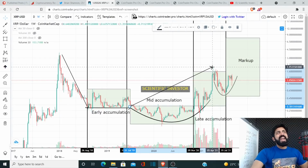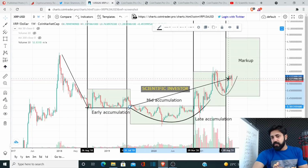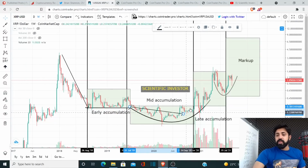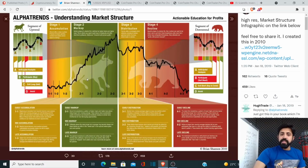So for me, just neglect it. It's just something happening in the US. It is an important factor in the short term because any news can push you down. We just saw what happened recently with Coinbase, the crypto SEC kind of stuff. But that's short term. When you zoom out like this and look at the long term, you went through the early accumulation, we have done the mid accumulation, we have completed the late accumulation, we are entering into the markup phase. That means this is important.